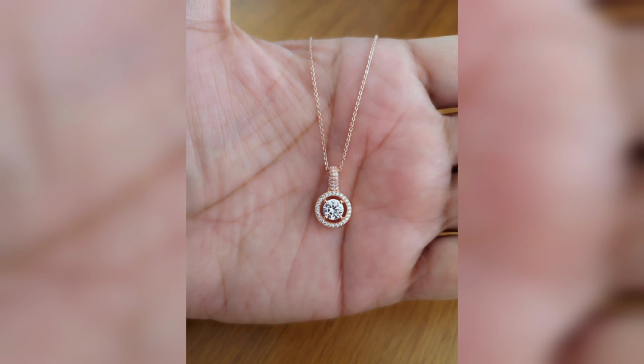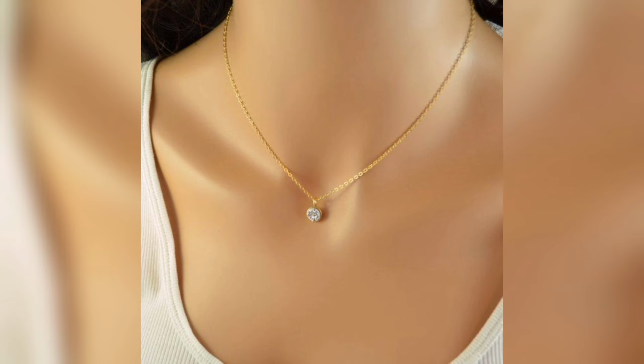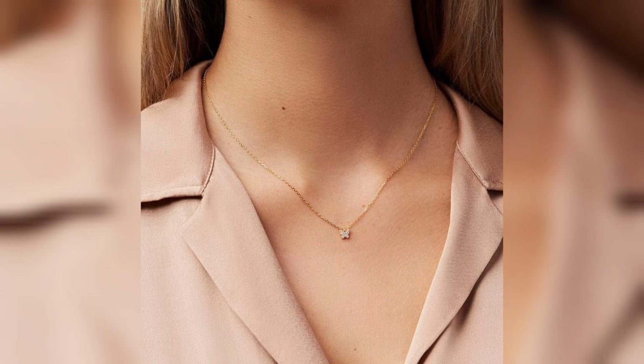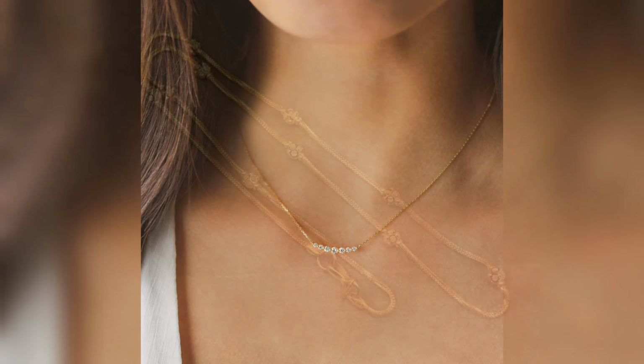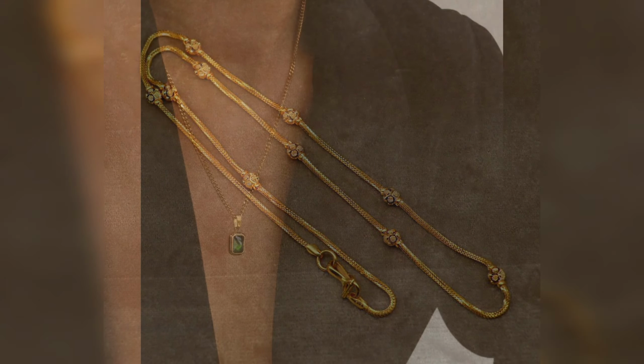Don't be afraid to experiment with layering to find a combination that reflects your personal style. Lastly, let's not forget about the power of a pendant. A pendant adds a focal point to your gold chain, drawing attention to your neckline and adding a hint of glamour to any outfit.